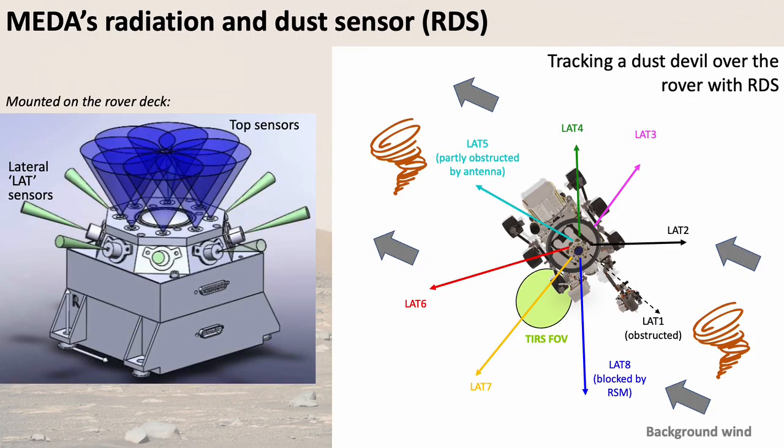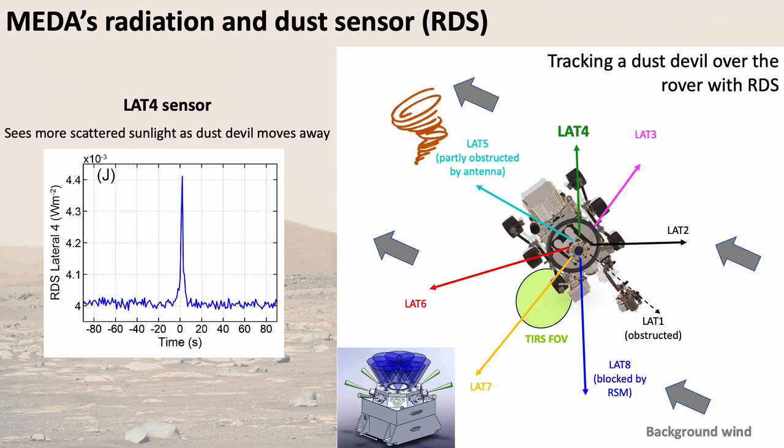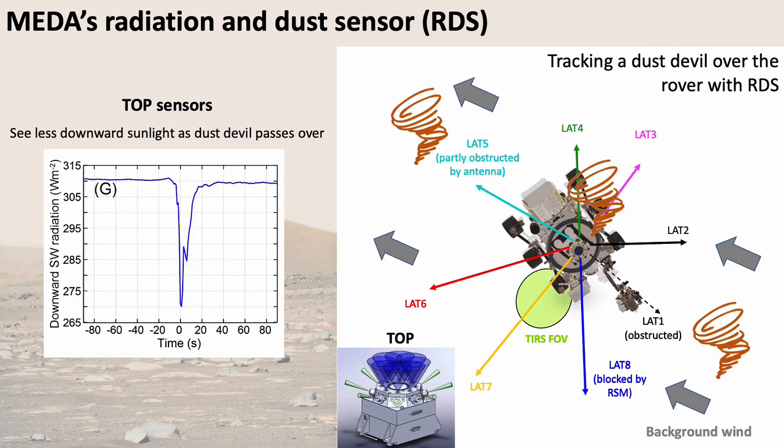MEDA's radiation and dust sensors are also able to track a dusty vortex, a dust devil, over the rover. In this case, as a dust devil approaches, the LAT2 lateral sensor sees more scattered sunlight. Then as the dust devil passes away on the other side of the rover, the LAT4 sensor also sees more scattered sunlight. And as the dust devil passes over the top of the rover, the upward-looking sensors see less downward sunlight as the dust devil blocks the sun.